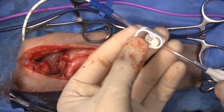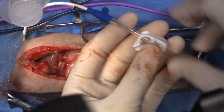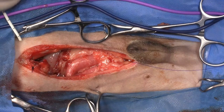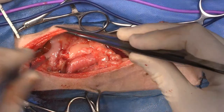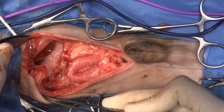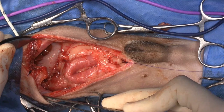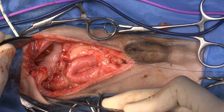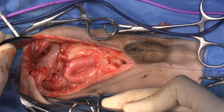So we're leaving this open, and you want to make sure that you leave this open while you're closing the chest so that you're not creating a tension in the thorax. You want to evacuate? So we'll watch the diaphragm as we do that. So we can see that it's floppy right now.